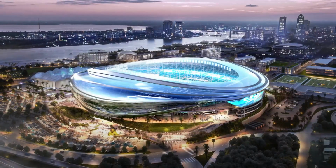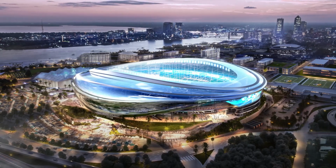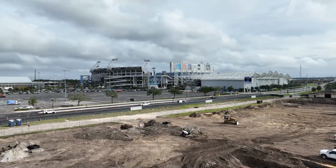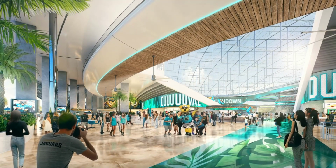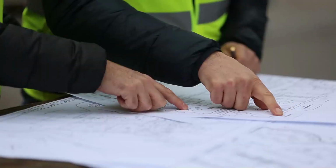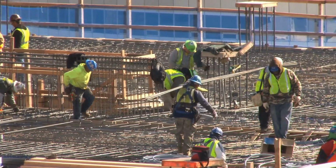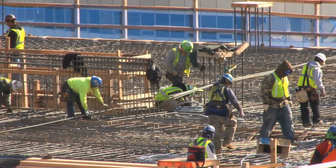No $1.4 billion project comes without challenges. All right, let's get real. A stadium renovation of this scale isn't happening overnight, and as incredible as the finished product will be, getting there is going to be a journey. From construction delays to temporary relocations, there are some hurdles Jacksonville will have to clear. But hey, no pain, no gain, all right?